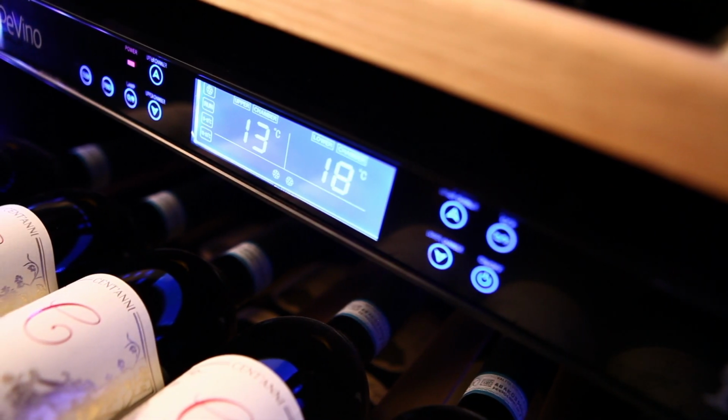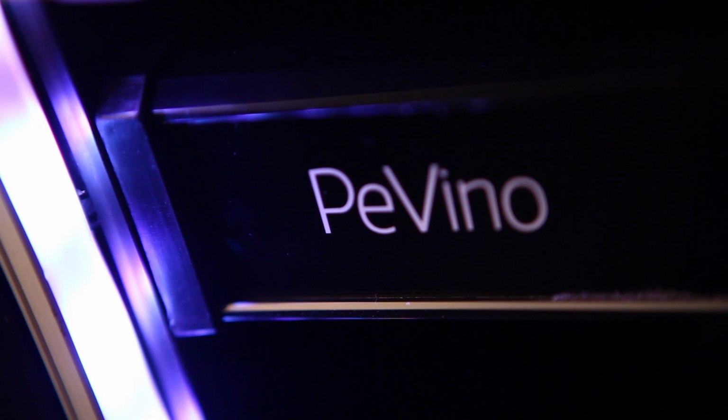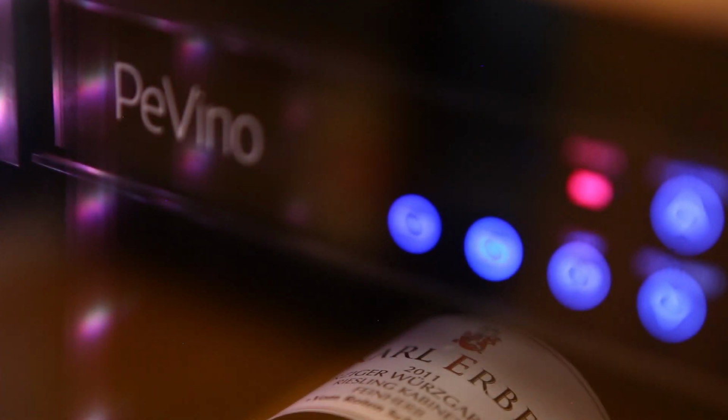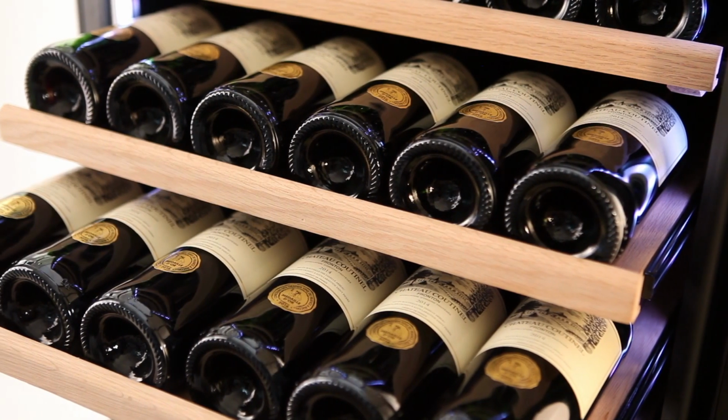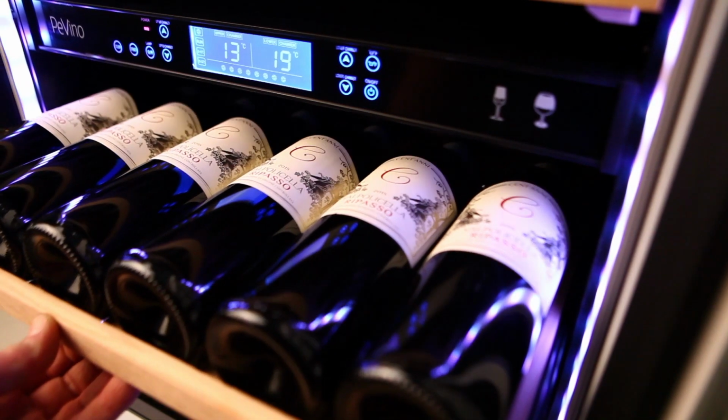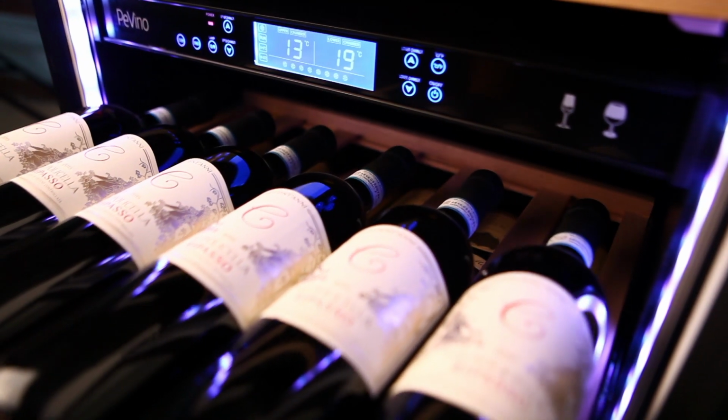The dimmable light inside the cabinet is free of ultraviolet rays, hence it does not harm your wines, it only brings the focus upon the bottles. The shelves are made of oak, which again gives you the sense of quality.